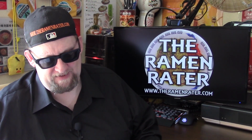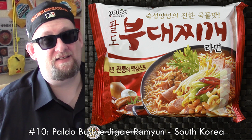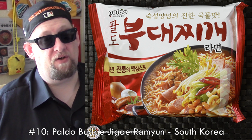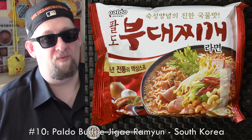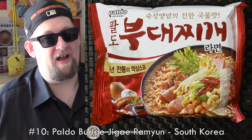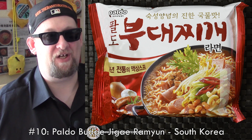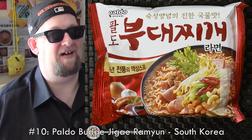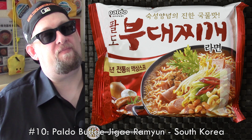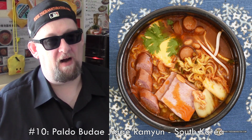So number 10 on the list is Paldo, Budae Jigae Ramyun from South Korea. Budae Jigae loosely translates to army stew or troop stew. The story goes that during the Korean War, when there were U.S. soldiers over there, they'd often share their food with the local population, and a lot of things they would have were things that stored for a long time, such as Spam, hot dogs, little mac and cheeses, cheese, things like that. Well, of course, the Koreans adapted them into their cuisine, and that's how you get Budae Jigae.